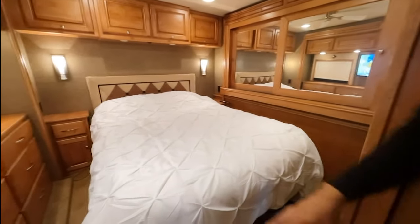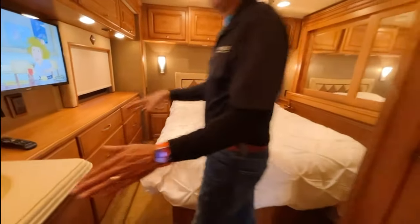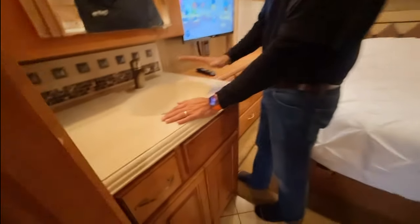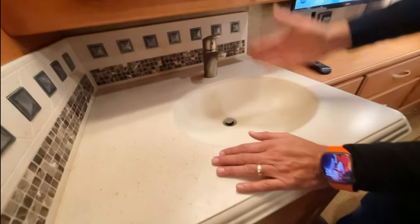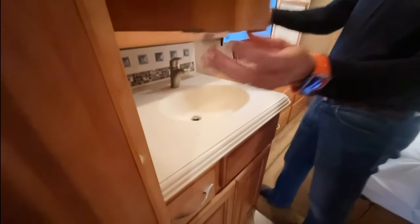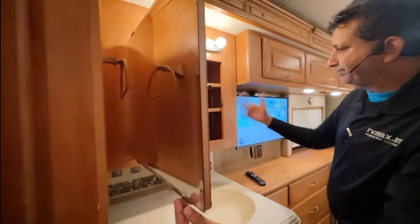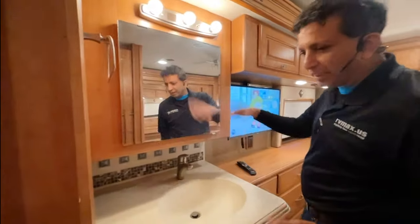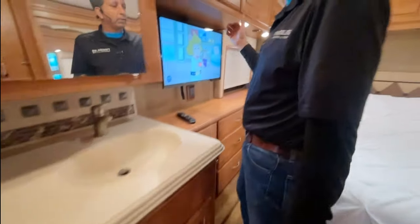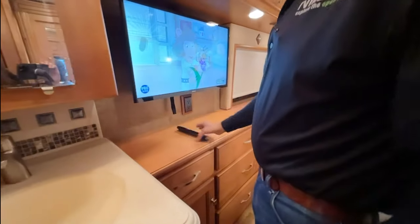Sorry about that. Another thing I like, I think it's 2004 or 5 and up, everything has two sinks. Very important. So my wife can brush her teeth, or your wife, and you've got another sink out here. So two sinks is very important. So you've got his and her toiletries you put in here, and shaving, whatever. Makeup light here. Another Samsung smart TV upgrade.